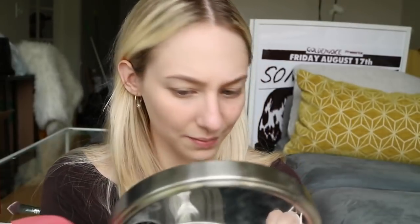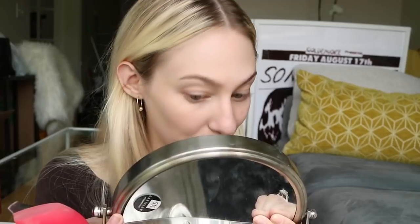Okay, initial thoughts. It looks really, really nice. I don't know that I would call this medium coverage. I mean, I put 2 pumps on the back of my hand, and I've gone through probably a pump and a half already with the sponge, and I feel like it's still pretty light coverage in my opinion. But honestly, it actually does look pretty undetectable on the skin. I have it on this side and nothing over here. And other than my face being slightly more evened out in terms of color, I feel like you can barely tell that I'm actually wearing foundation, which is something that I love in a foundation.